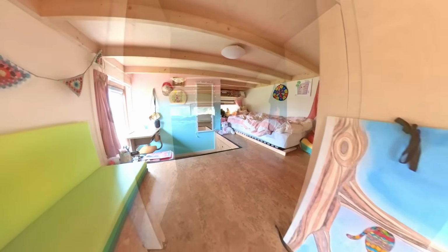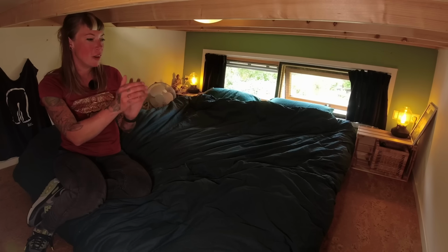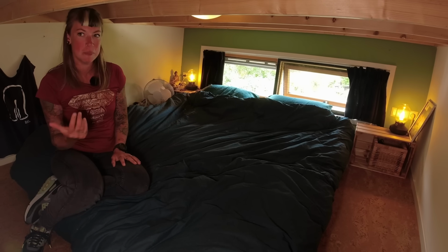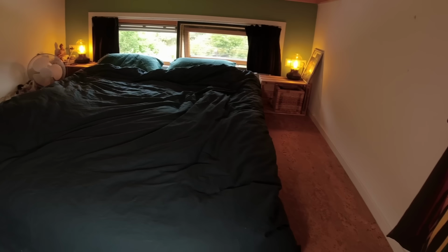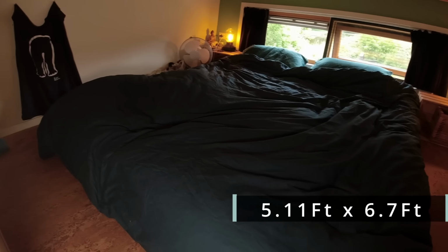So this is our master bedroom. It's really small, but it's a master bedroom. We have space between the wall and the bed because when I want to sleep out and my husband is awake, he doesn't need to crawl over me, so I can sleep. It's really nice. The bed is 180 by 2, I think.